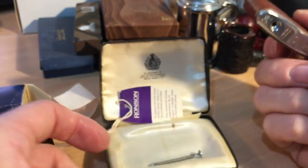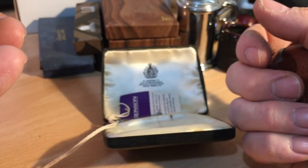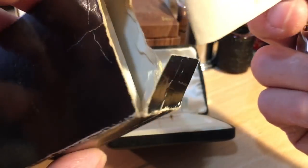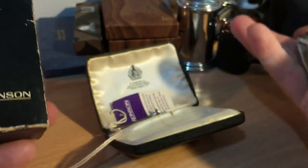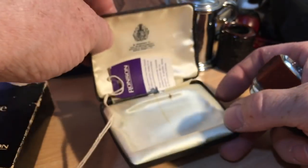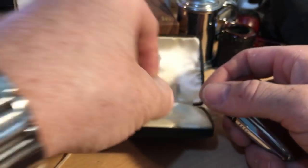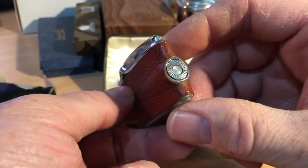These are going to be from, I honestly don't know how old these are. It's a brown buffalo calf. I'm going to estimate that they're about 50 years old, if not more. It comes in the original box. This one, the spring which holds the flint, is loose, so you need to bear that in mind. It'll need a little bit of restoration, but otherwise it's all there.